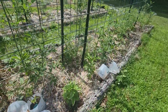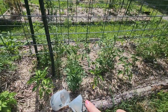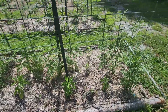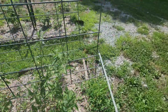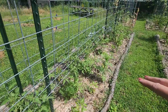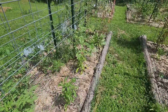And here there's golden nugget tomatoes, Rutgers tomatoes, giant Marconi peppers, and at the end, I'm pretty sure that's a Matt's wild cherry. And then on this side, there's the San Marzano tomatoes and the Roma tomatoes. And then the peppers are Jimmy Nardello peppers.